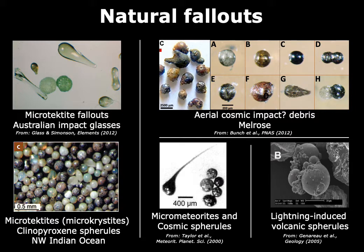Micrometeorites are magnetic spherules similar to the one found at Moto Ujina. While it is possible that some microspherules in our materials are micrometeorites, the vast majority of the Moto Ujina melts are unrelated to this type of fallouts. Lightning-induced volcanic spherules are only found in the close surroundings of volcanoes, not the situation here.